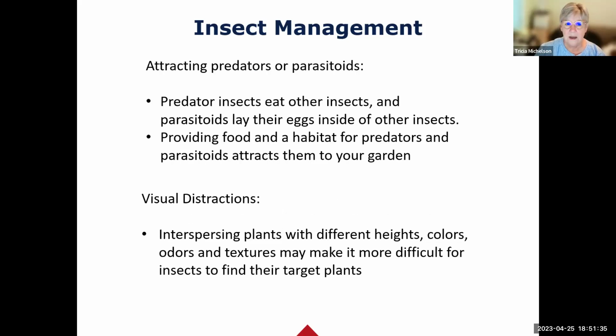Now, as far as attracting predators or parasitoids. The predator insects eat other insects, and the parasitoids lay their eggs inside other insects. So those are great to have in your yard. And providing food and a habitat for those predators and parasitoids attracts them to your garden. So you want to know the plants that are going to do that so you can include those in your garden.